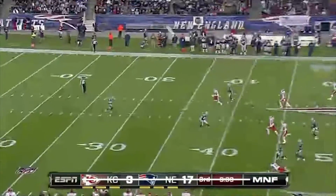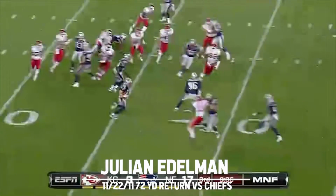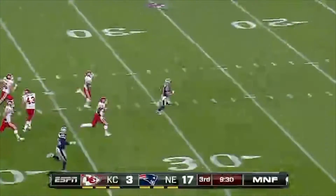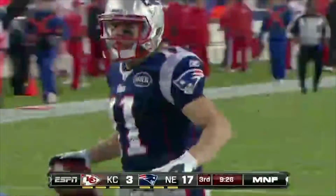You think Gronkowski was okay? You know, neck. He's fine. He's a big guy. You know who's also okay? Julian Edelman is okay. 72 yards on the punt return for the touchdown. Patriots extend the lead, and this really is the knockout punch. 24-3.